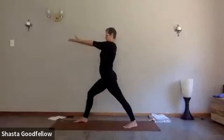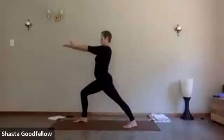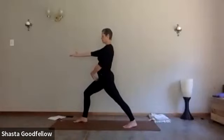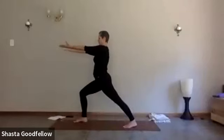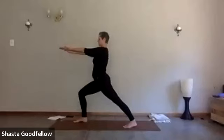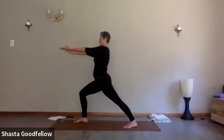Heart lifts, shoulders back. Exhale, deepen. Bring the hips down a little bit deeper if you can. Keep engaging pubic bone towards base of uterus. Left glute is turned on. Reach forward just a little bit more. Feel strong through the heart center. Build courage, build strength. Mental courage as well.